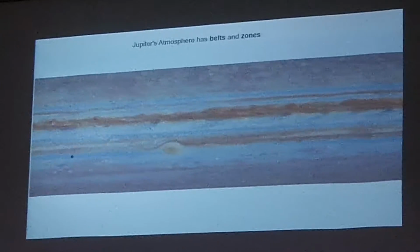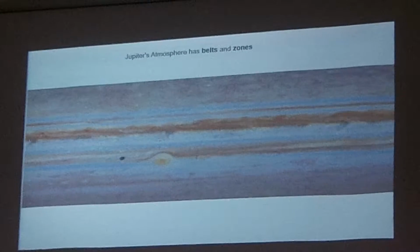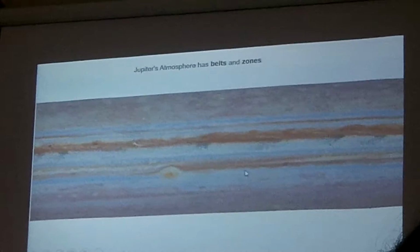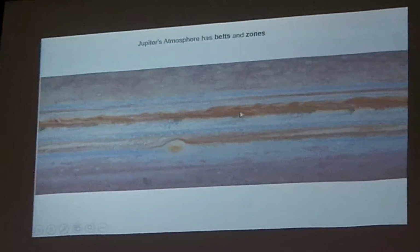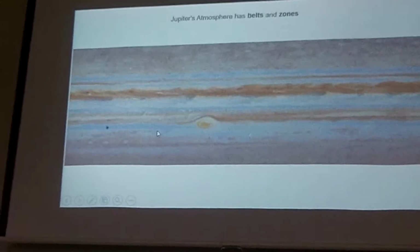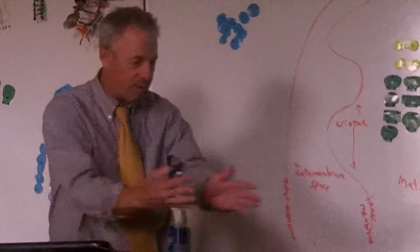This is a video. If you stretch out Jupiter, instead of making it round, cut the map off and straighten it all out, that's what it looks like. And you can see it's got what we call belts and zones. The belts are the dark region, the zones are the light region. And they move in opposite directions. The belts move one way and the zones move the other way. Can you tell they're going in opposite directions? They're like the jet stream on the Earth, or the Gulf Stream. They're movements of atmosphere in one direction and the other.